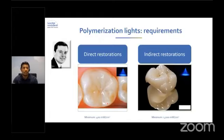However, when we are dealing with indirect restorations, or deeper cavities, deeper fillings, you can't guarantee that you'll get that 400 milliwatts per centimeter squared of intensity further down into the deeper areas. And that's why we recommend at least 1000 milliwatts per centimeter squared, and that's what you find in a lot of the light cures around the market. And that's going to give you enough power or intensity to polymerize the material.